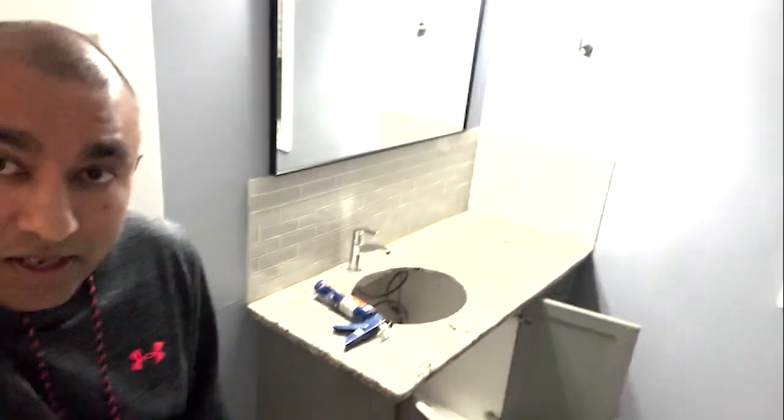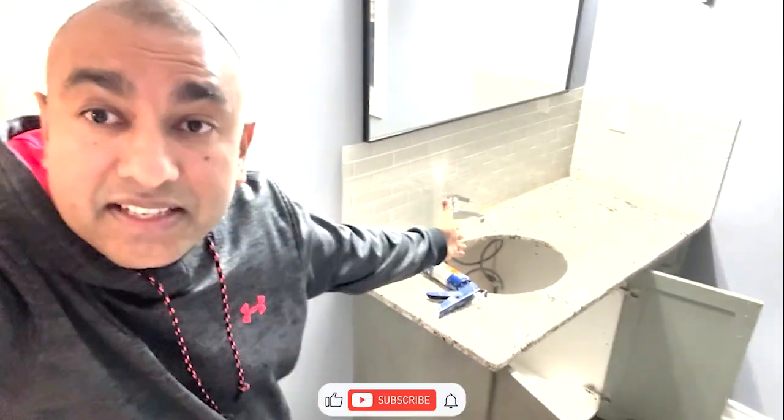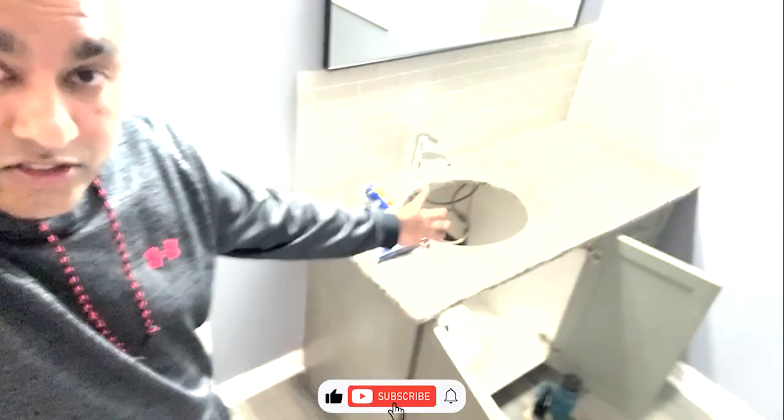However, when we come to the washroom over here, we notice that the sink is missing. Okay, it looks like there's some tools here. The sink is down there, and it doesn't look how we purchased it. So what do we do? It's not a reason to panic.